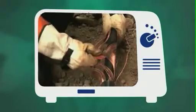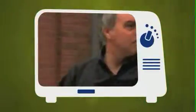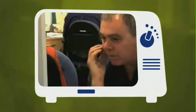Jointers like Amish make things happen. He lays and joins all the cables, fits out the substations, and ensures everything's hooked up to the supply and properly tested. Field engineers like Michael also play a vital part in looking after the network and ensuring that all the new homes and businesses in the area have a bright future.